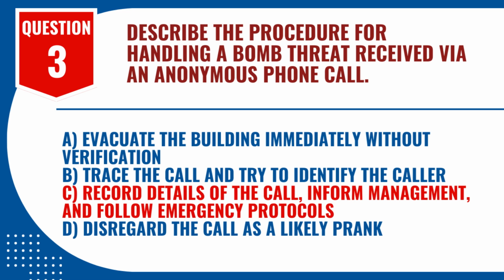Answer: C. Record details of the call, inform management, and follow emergency protocols. The security guard should carefully record the details of the bomb threat call, inform management or the authorities, and follow the established emergency protocols.